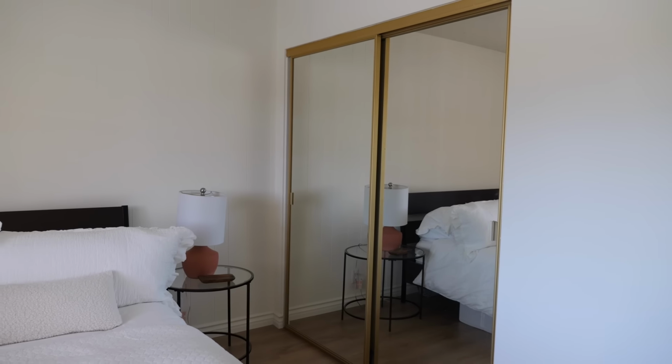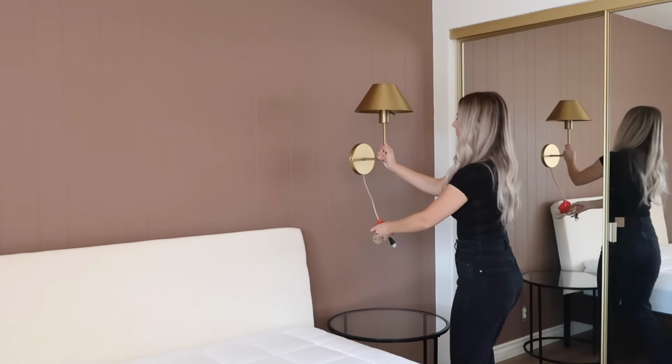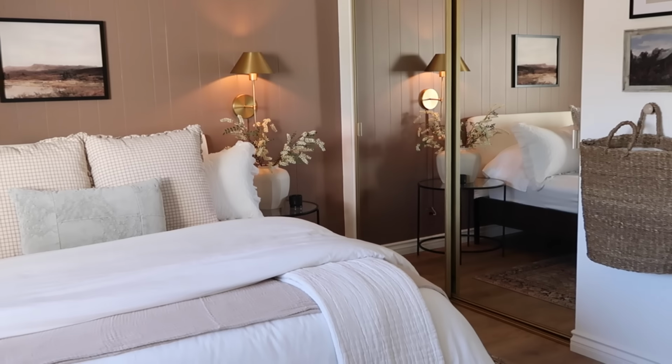Now here's one of my favorite decorating and styling tricks that I use in almost every single makeover. If you have something in your space that's kind of an eyesore, maybe it's the color of your flooring or a light fixture or a mirror, maybe there's something in that space that you don't totally love, I'd say add more of that finish into your space to make it look intentional, and it will bring your space together.